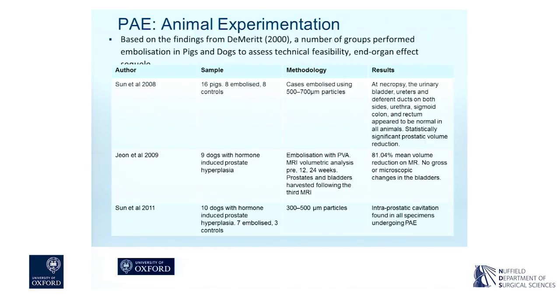The first comes from Sun et al., published in 2008. What they did is they randomized 8 pigs to have prostate embolization and 8 controls. They embolized them all with PVA particles. And what they found when they looked at the pathological specimens of these animals, bladders, ureters, urethra, and colon, is that they had no signs of embolization in them.